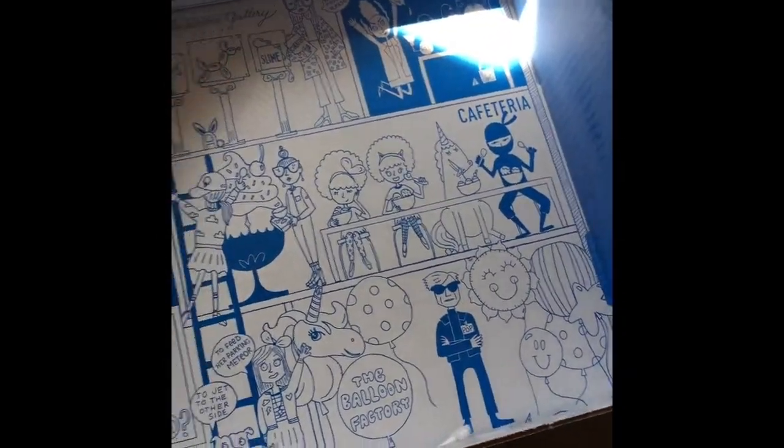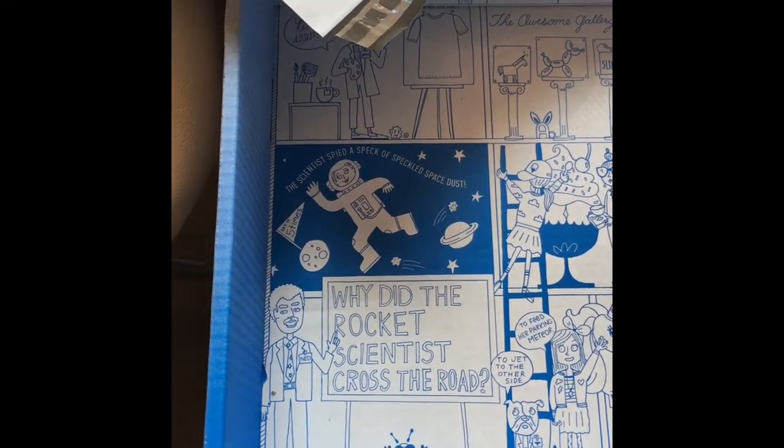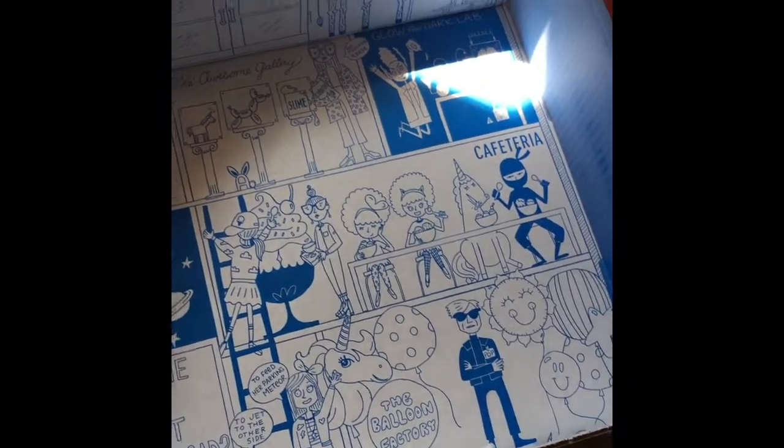And this is the inside of the box, and I'll be showing you some of the items that he will be wearing.